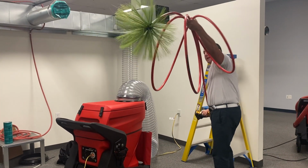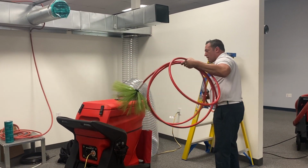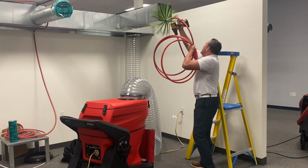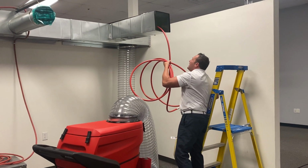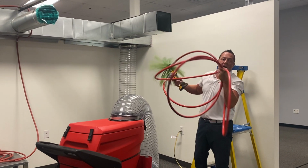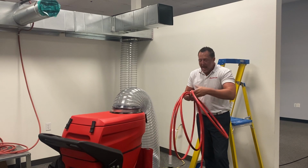And you can see what's connected to a drill. As I hit the drill itself, it'll rotate the brush on the end of it. But I'm going to take it and put it inside of the duct itself, and I'm going to go through each and every one of these duct lines. And what I'm going to do is physically agitate as I go through.